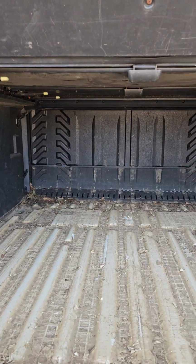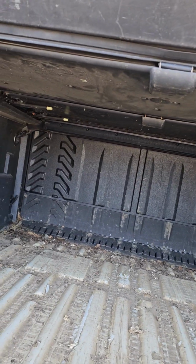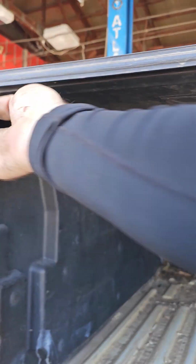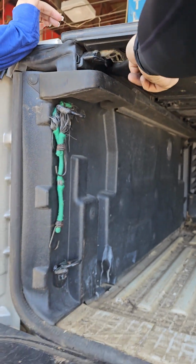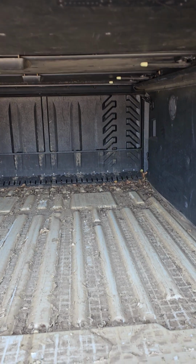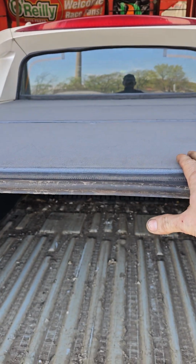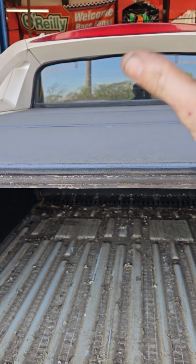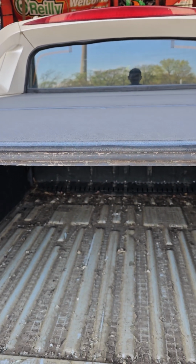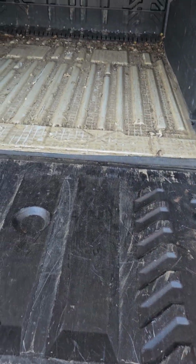I'm trying to see, okay, so each one has one of those little flip things, so you can take as many or as few of them out as you want, and then that also secures your load. One of the cool things about these trucks, the topper here is all nice and hard and secure, but the back window actually comes down, and so if you wanted to drive an ATV, you can see the tracks here, you can drive an ATV right up in there.